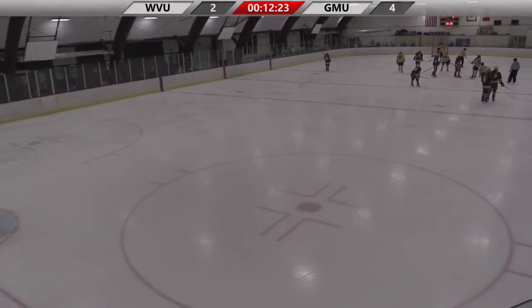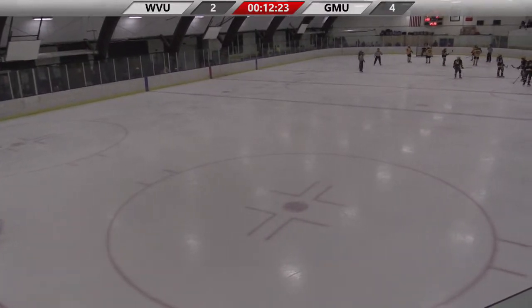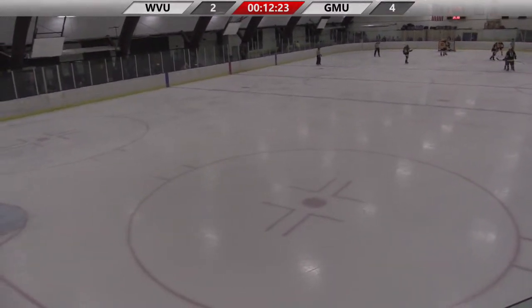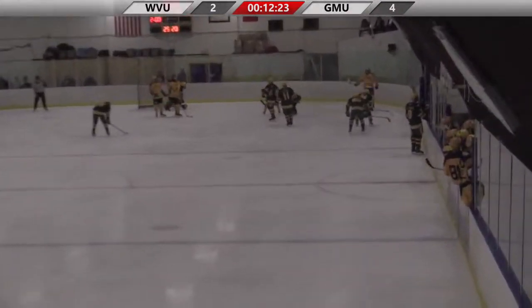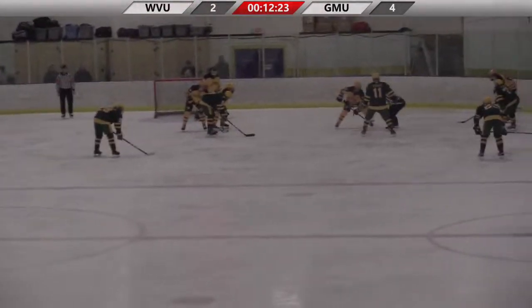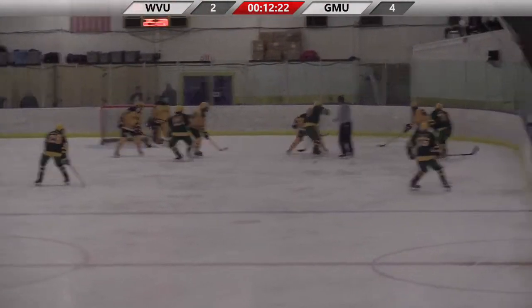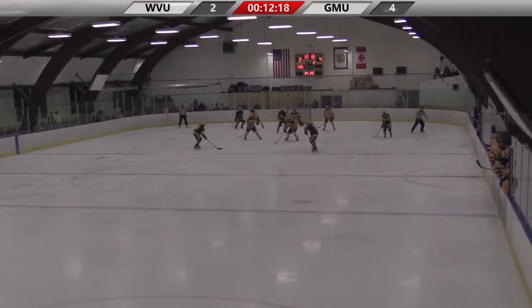We got a penalty on the play as number 55, that is Chris Henry. He is gonna be sent to the box and the Patriots are headed back on the power play. Gonna need a huge kill here from the Mountaineers, penalty kill, to not go down 5-2 here. Patriots win the draw.